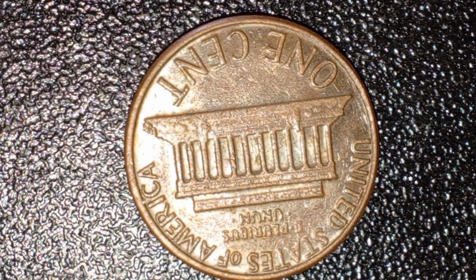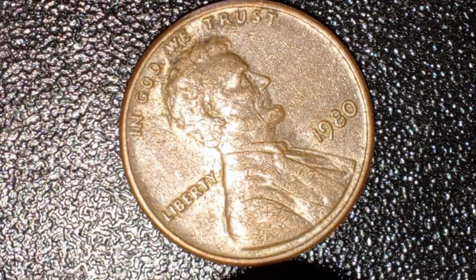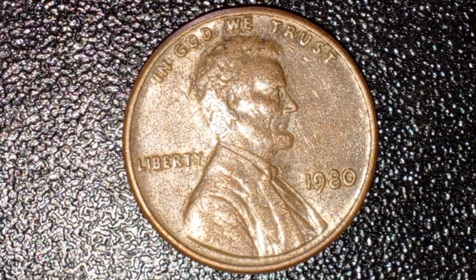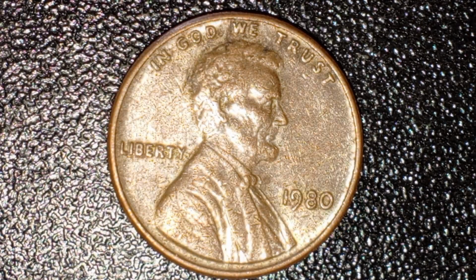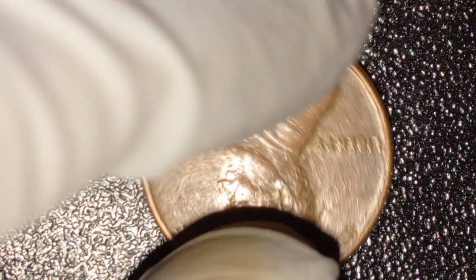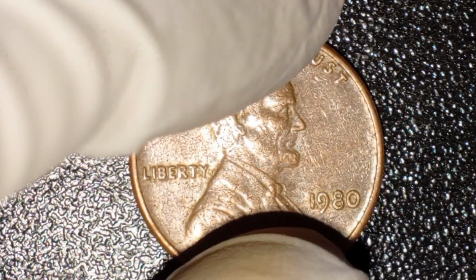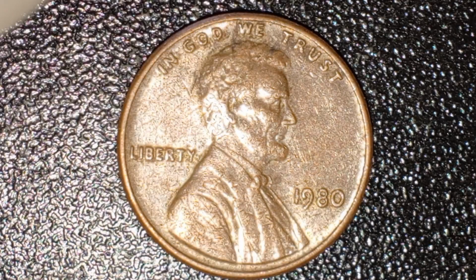In 1980, the U.S. Mint struck these pennies in 3 locations. Philadelphia, no mint mark, over 7.4 billion minted. Denver, D mint mark, around 5.1 billion minted. San Francisco, S mint mark, proof coins only, with about 3.5 million minted. Even though billions were produced, certain factors make some 1980 pennies worth a small fortune.